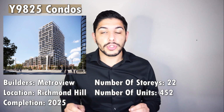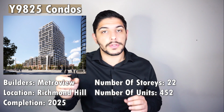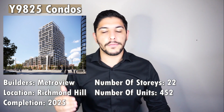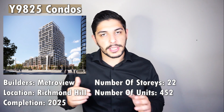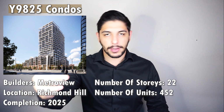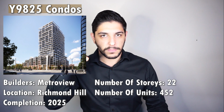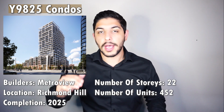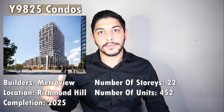Now, with regards to the mid-rise nature of this building and in terms of the location, this portion of Richmond Hill, which is basically past Major Mac, which this will be right at the intersection of Major Mac and Yonge, is subject to certain zoning and bylaws which restrict the height of structures.